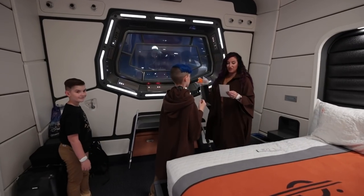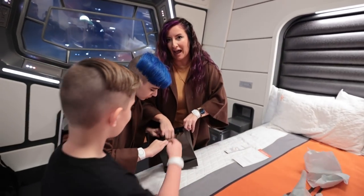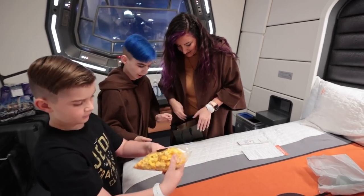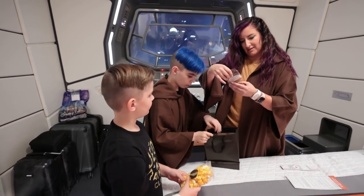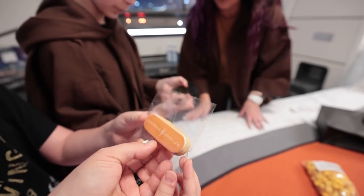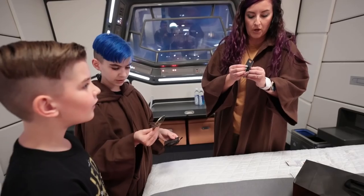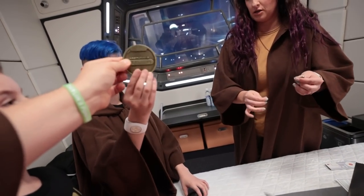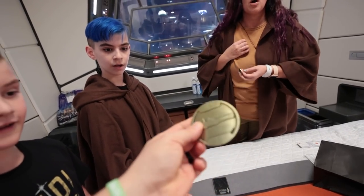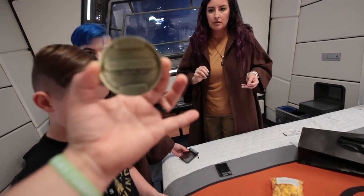Guys, wait, before we leave, I just got a galactic gift. A galactic gift? Open it, what's in it? Oh, what do we have inside of our galactic gift? Popcorn! That's space popcorn, Casey. That is cool. Look, there's a Disney pin. This is so dope. That's awesome. Whoa, my goodness. That's metal. The Halcyon Star Cruiser. So this is the actual cruiser that we are on right now.